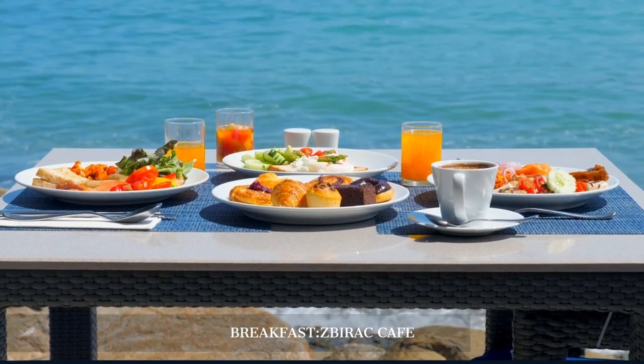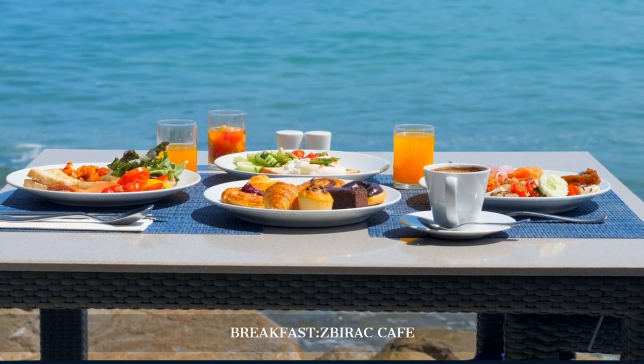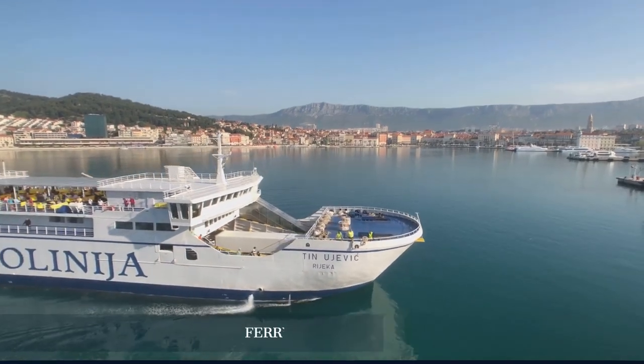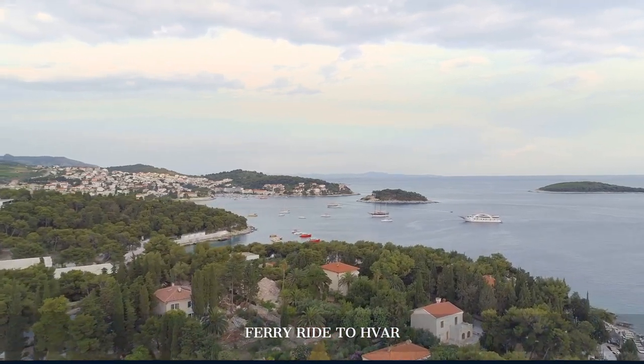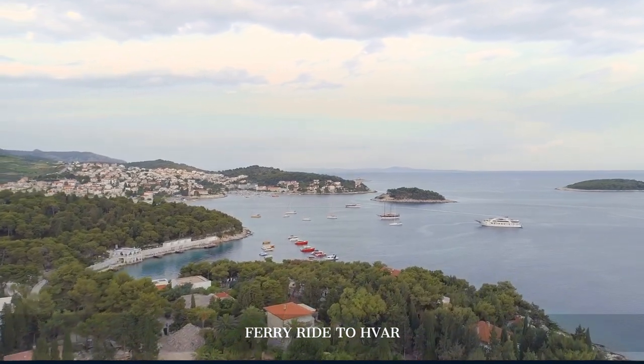Grab a light breakfast at Spirak, a beachside cafe offering coffee, pastries, and refreshing smoothies. Next, take a ferry to the stunning island of Hvar. Known for its sunny climate, vibrant nightlife, and beautiful landscapes, Hvar is a perfect day trip destination from Split.